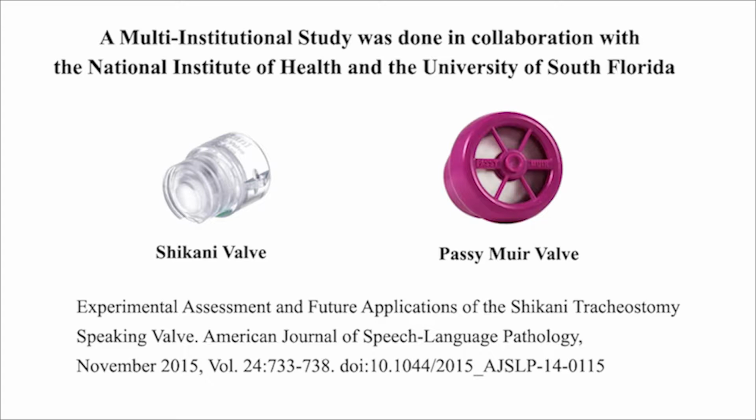The study was done in collaboration with researchers from the National Institute of Health and the University of South Florida, and it was published in the American Journal of Speech and Language Pathology, the leading U.S. peer-reviewed journal in the field of speech and language in the United States.